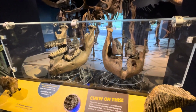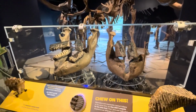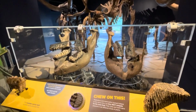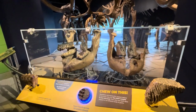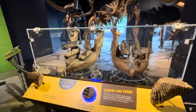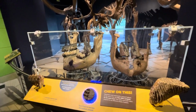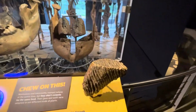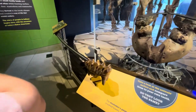Mastodon's pointy teeth crush leaves and branches. Do you notice the difference in them? Yeah. This one kind of goes in a circle, but that one kind of goes back. Interesting. So once again, this is the mammoth's flat teeth, but then this is the mastodon's pointy teeth over here.